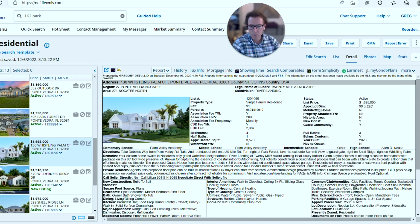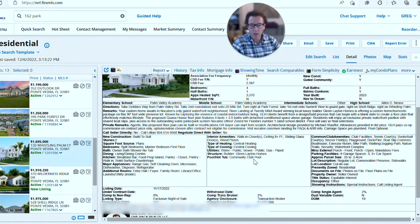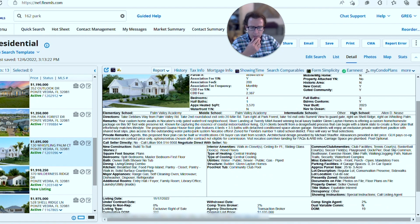$1.7 million. And the floor plan is what they've been known for, the Guana House floor plan. It's 4 bedrooms, 3.5 baths. So that just gives you an idea of what you can get for your money on the lower end of River Landing. These homes will probably take at least a year or two to fully build out. So you need to keep that in mind when looking at these homes.